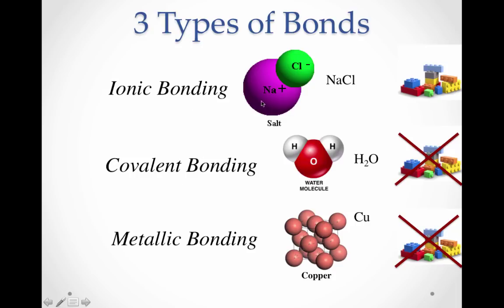There's ionic bonding. A common one here that you'll recognize is regular table salt, sodium chloride, NaCl. And that's the most like a regular Lego click, and we'll see that. Then there's covalent bonding, and the most familiar one probably to all of us is the water molecule, H2O. This is not like Legos. And then there's metallic bonding, and this is a very unique way that metals bond together, and this is a common look at copper. And again, this is not very Lego-like. But anyway, these are the 3 types of clicks together for atoms that make up our wonderful world.